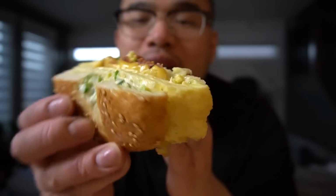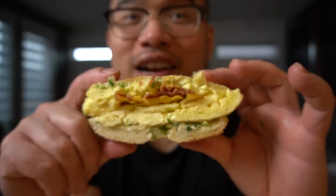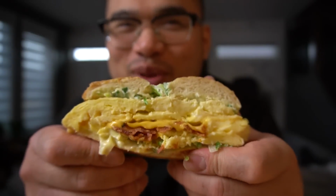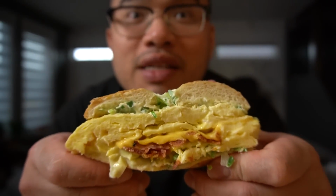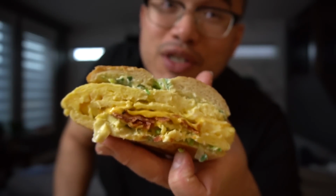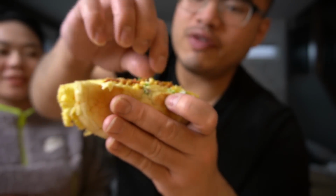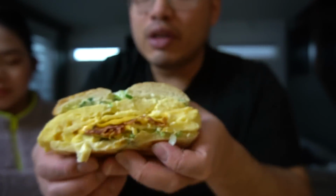So, the bun, look around, all around. My wife and I are just gonna share one half because we are on a diet. Yeah, no, we are. So, smells amazing. I'm gonna give my wife the first bite and see what she thinks about the New York style bacon, egg, and cheese. So, my wife's first time trying the New York bacon, egg, and cheese. So, here you go.